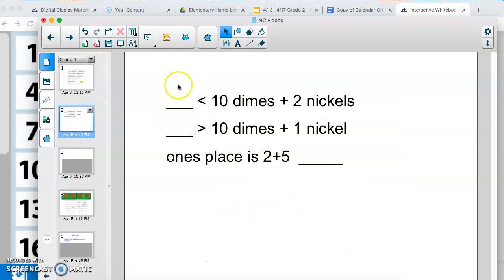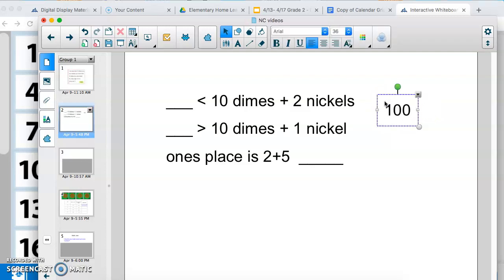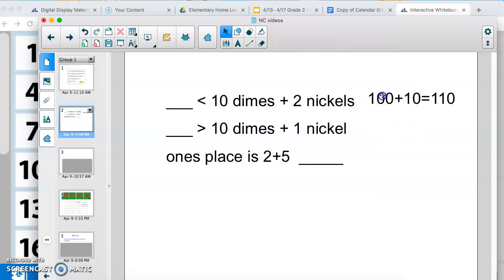So we know the number is going to be less than 10 dimes plus 2 nickels. What is 10 dimes worth? We know 10 dimes is worth 100. And 2 nickels we know is 5 plus 5, or 10. And so we know 100 plus 10 is 110. So we know our number is less than 110.